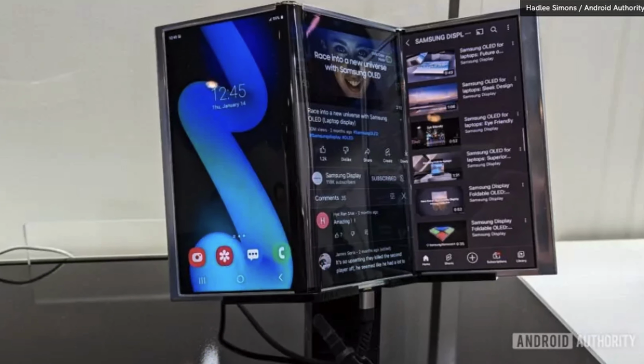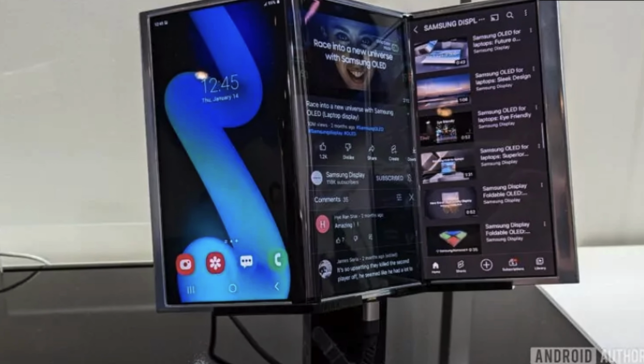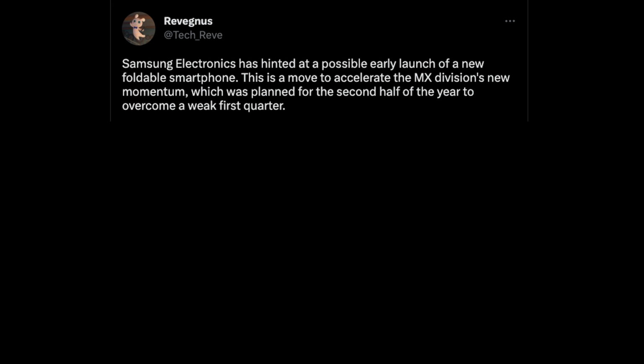Next up is some good news, and it's coming from that same Q1 financial call, and it's about a new foldable phone coming out from Samsung. And the latest information about this coming from Ravenga saying Samsung Electronics has hinted at a possible early launch of a new foldable smartphone, not the Fold 5, not the Flip 5. This is a move to accelerate the MX division's new momentum, which was planned for the second half of the year to overcome a weak first quarter.